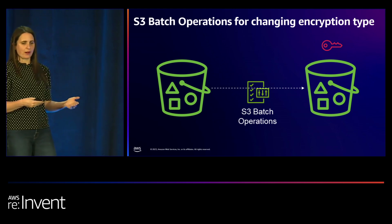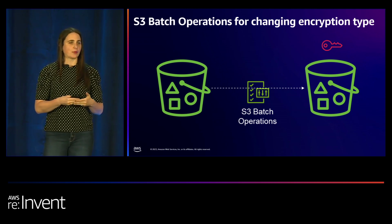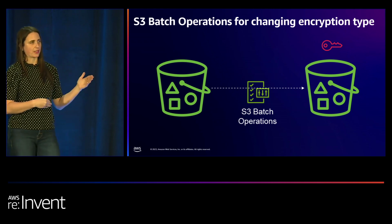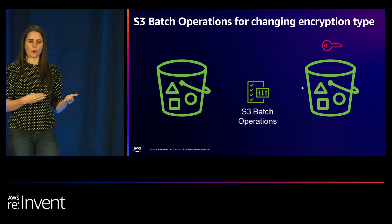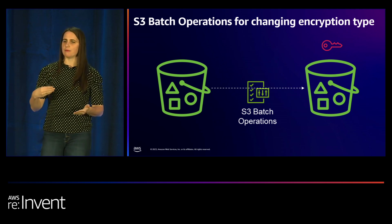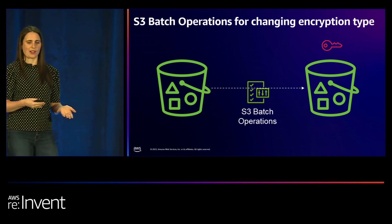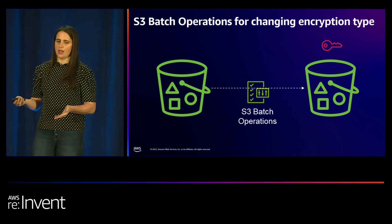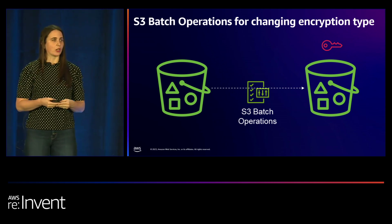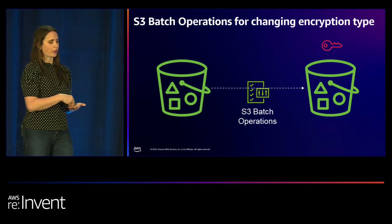Rather than requiring you to write a script that's going to iterate through all of your objects and copy each in place, batch operations let you submit a manifest of all the objects, which an inventory report can provide, and it'll drive the job to completion even if you have many, many objects. Batch operations offers numerous types of operations, including tagging and deleting, but for re-encrypt or encrypt, you're going to use the copy operation in place, and you're going to specify your desired mode of encryption.